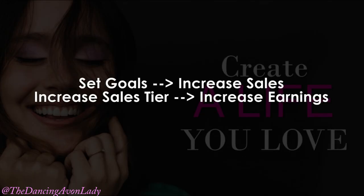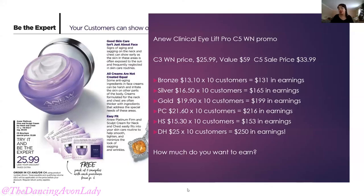By setting your goals, you can increase your sales tiers, which of course means that you're increasing your earnings. Once again, I love that Avon is doing this now: you can get a free pack of 5 samples with each purchase from the new Platinum. So again, use those free samples, find new customers. Promote to existing customers, and use your free samples to find new customers.